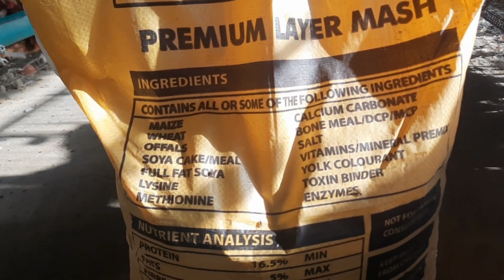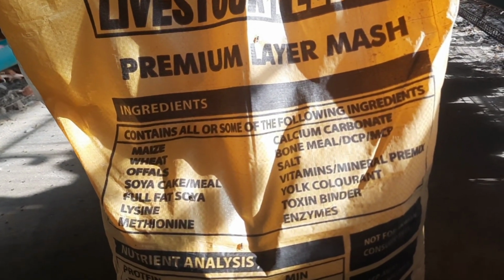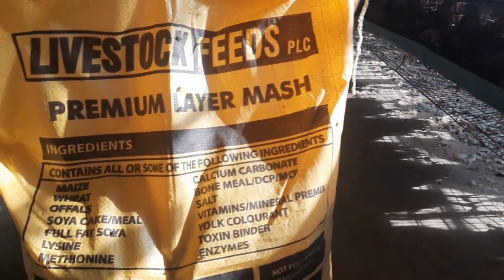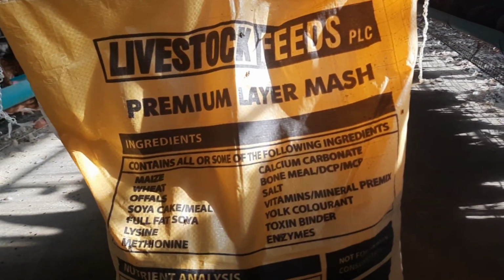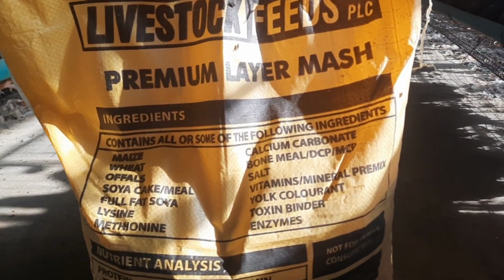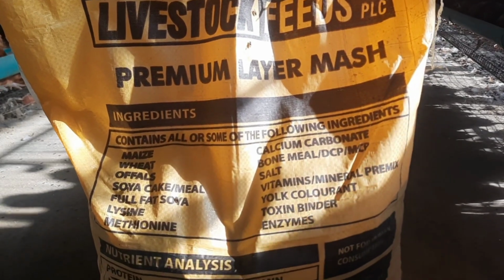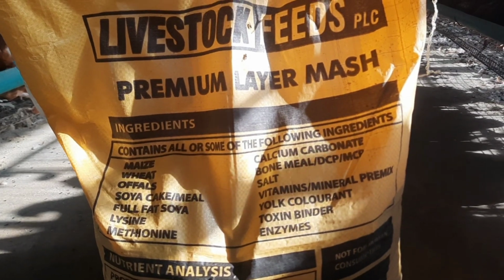So this feed also contains lysine. It also contains methionine. Then it contains calcium carbonate also. We also have bone meal. So if you're wondering what makes up a layer poultry feed, this is everything I am listing out here. Another thing is it contains bone meal, DCP, MCP, right? Then it also contains salt. Salt is also important. Then it contains vitamins or mineral premix.